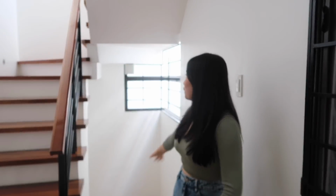I love that this place is also very, very well lit. So, like, super daming natural light. Second and third floor, the lighting is just chef's kiss. Okay, so this is what I call my second floor.